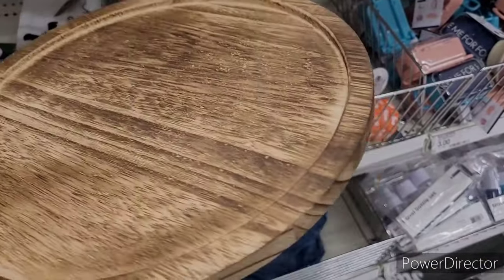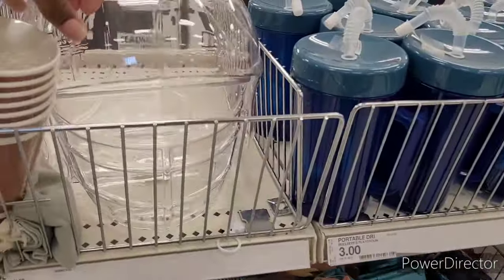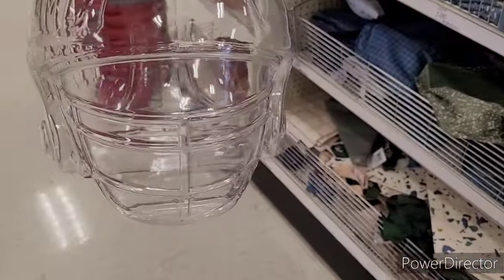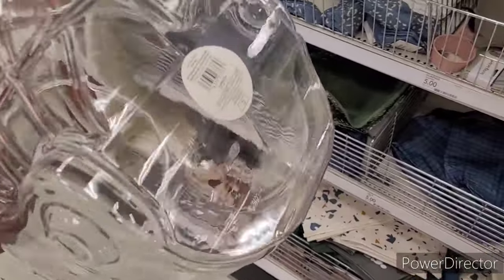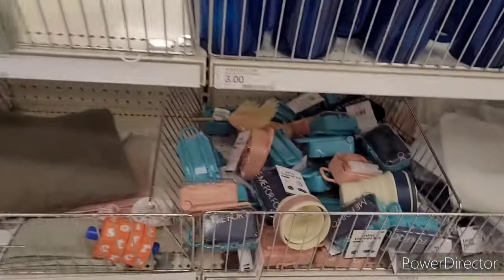So over here they have these carved large circle trays for five. That's what they call them. Oh wow, look at this. Y'all see that? It's a football helmet. Let's see, helmet bowl, $5.